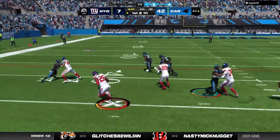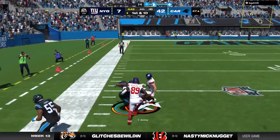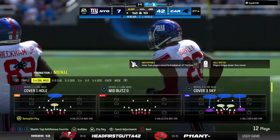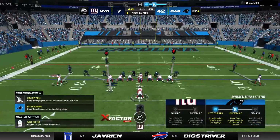Again, it's Barkley. And bulldozing his way through. And he'll go down, but not before getting this inside the 30. It's another first down as this time they get an even 20. Thought they were going to have him down a lot earlier, but he was able to shed that tackle.